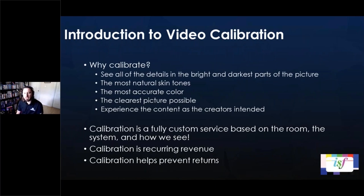So a few simple things for the customers to understand. Why calibrate the TV? I've seen in a lot of cases the customer will say, why should I get my TV calibrated? And the salesperson or the installer will go on a long technical rant about standards and these types of things, and you look over at the customer and they have that glazed look in their eyes. So without being overly technical and talking over their heads, we've come up with some really easy examples over the years to determine if this customer is right for calibration.